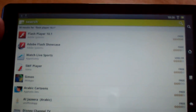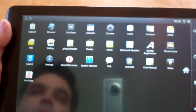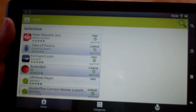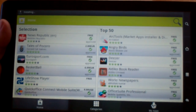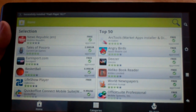There we go. Once again, we'll try to get that downloaded. While that's happening, I'm going to go over here to the AppsLib market. This is the market that Archos includes on the tablet. It does not have near as many applications as the Google Market does. However, a lot of these applications have been tested and checked on the 101.